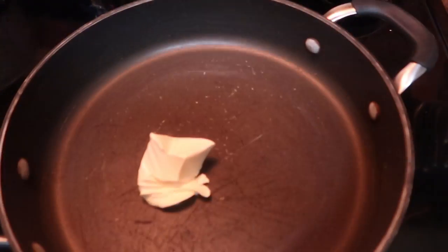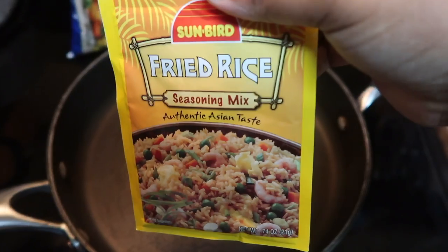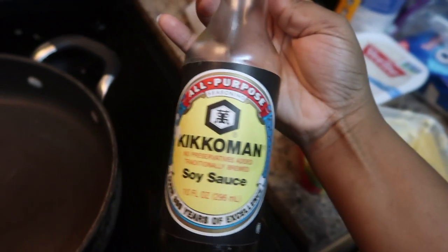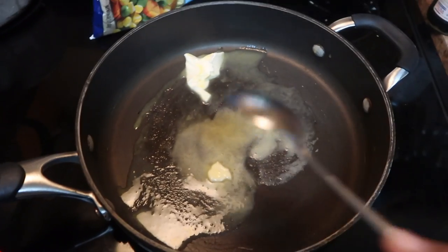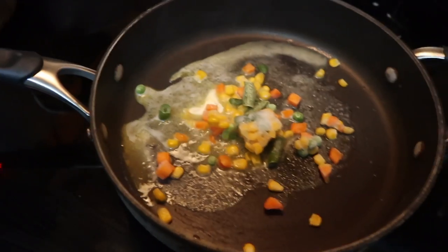This is my first attempt at fried rice for lunch. I have my frozen vegetables. I have my shrimp, the fried rice seasoning, Minute rice, and Kikkoman soy sauce. Get in there, stir up that butter real good. Add your vegetables. Saute them.